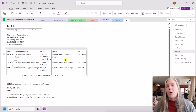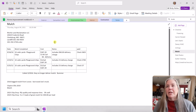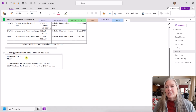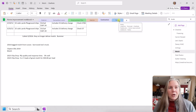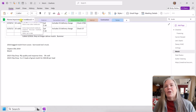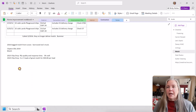All right, and then my home improvement notebook. For example, this is just one example page about places to get mulch, when I got it, how much I paid for it, what I've done over the years, to kind of keep track of mulch. Any contractors that we've needed to use on the house, your HVAC guy, your septic tank guy, your well guy, your pavement guy, all of that kind of stuff. This is more of a reference notebook for me, but I do use it a lot.